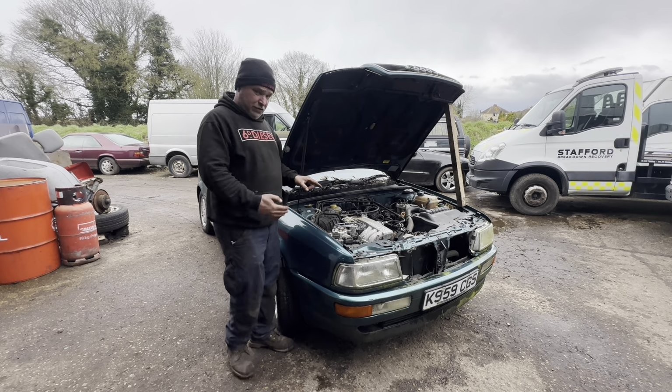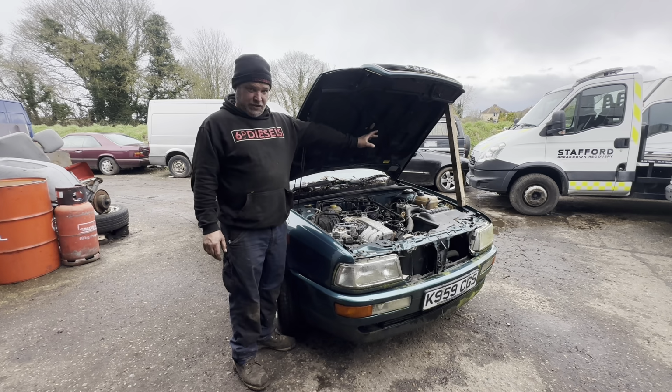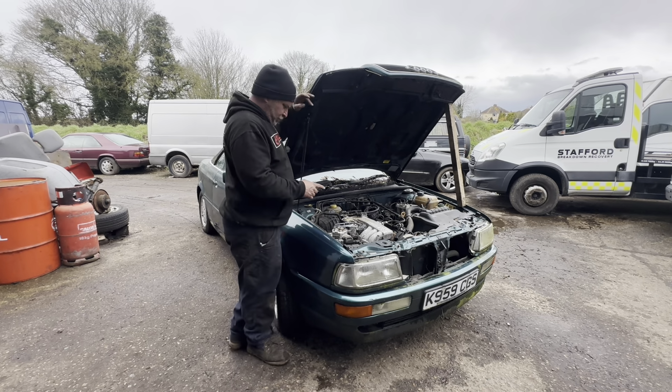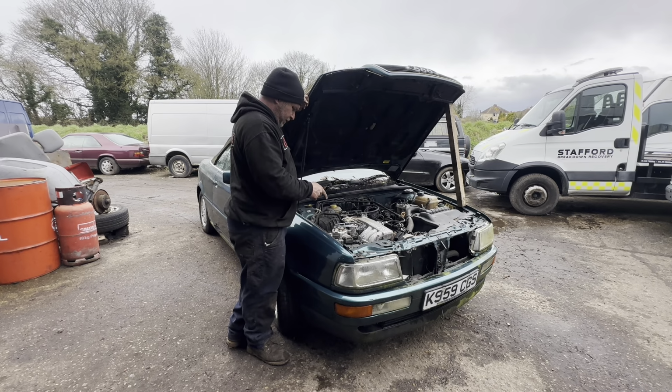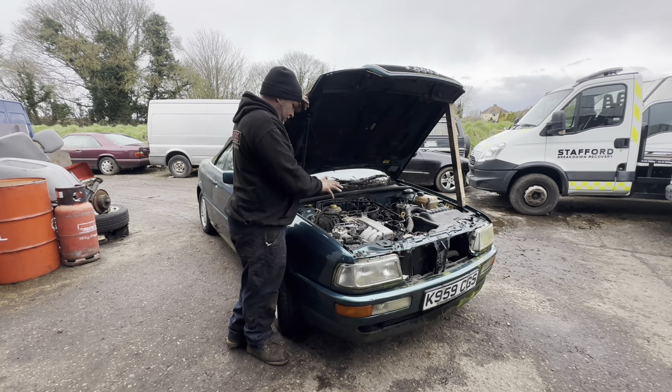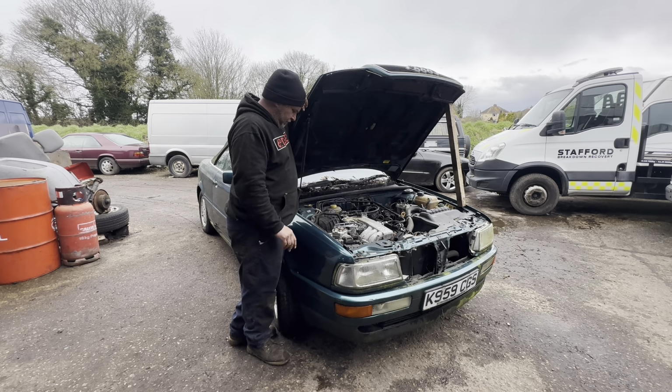So we've got the bonnet open, so the gas strut may be a bit weak, so we have installed a professional bonnet prop. So 2.5, 5 cylinder, 20 valve, as far as I can remember. Atronic injection, Audi petrol engine. Car's done around the 150 on the miles, it's manual.